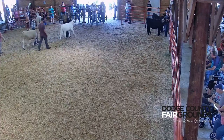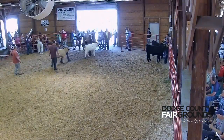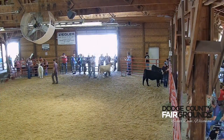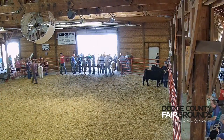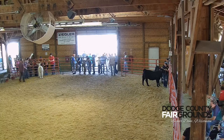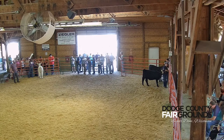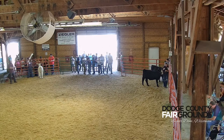Congratulations, winning our junior heifer calf class was a heifer exhibited by Madison Wagner. Second blue was exhibited by J.J. Murfeld. Earning our first red was Adeline Reed. Second red, Abby Streeter. And our third red, Autumn Lewick. Coming into the ring at this time, our next class is our senior heifer calf class.